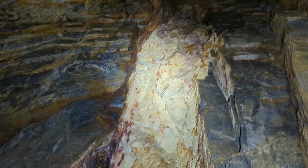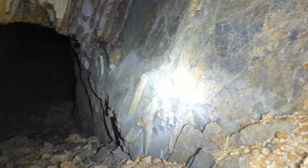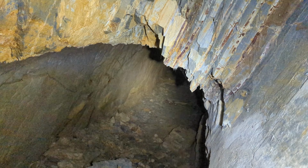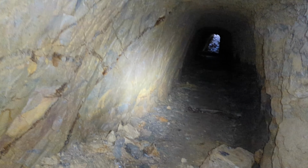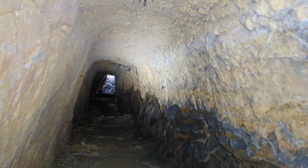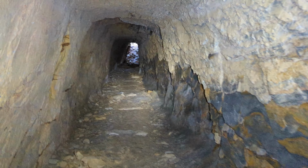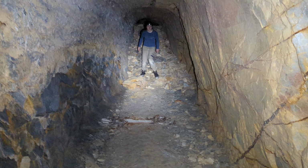Into that fault again. Pick marks and stuff in it, so looks like it was dug out. Yeah, certainly weren't messing around in here. There's a girl for scale, it's a pretty big place.